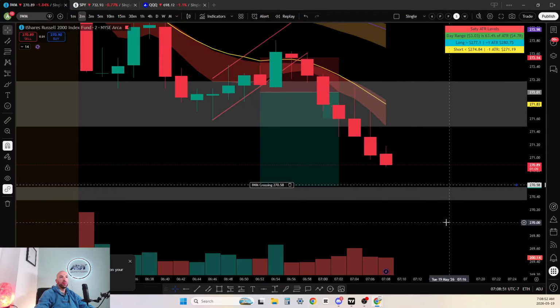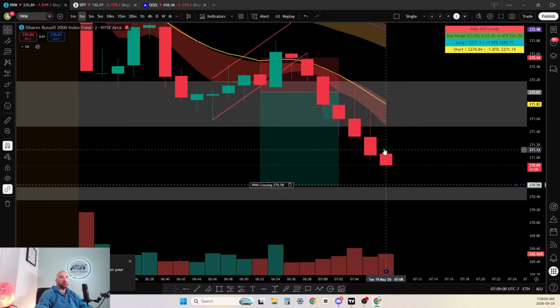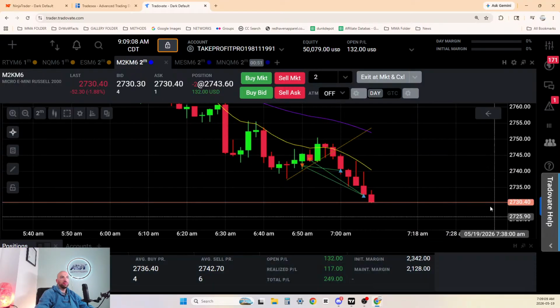Alright, here we go. Flowing nicely now. These 2 flips were just beautiful, man. We try to hold this demand zone, and it was just super weak, so I think we hit our next zone. We're going zone to zone here. That was really, really nice. Love that.